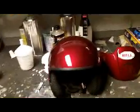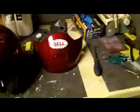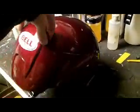I'll turn you back on when the helmet arrives, and I'm going to work on getting some filters. Ladies and gentlemen, Bell helmet here. It's not a full face, but it's got this little visor that goes on top there. You can go up or down, whatever.